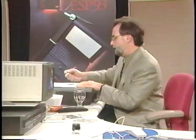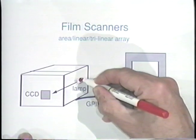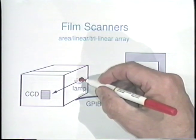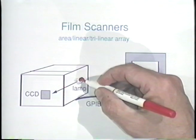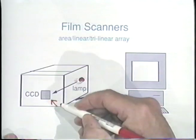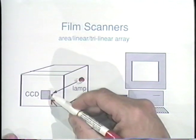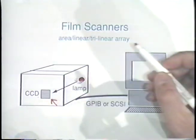So if we go over here, you're now looking at the graphic that I have. On a film scanner, we have a light source, the lamp. This is going to be either a tungsten, a fluorescent, or even a strobe source, as we will see in some of our other scanners today. And then we either use an area or linear array. This is a charge-coupled device with discrete, fixed resolution in terms of spatial information.